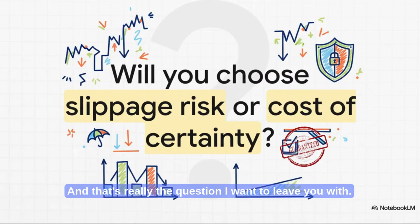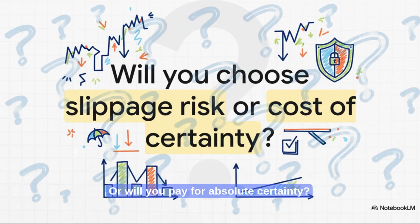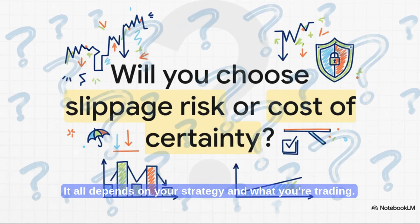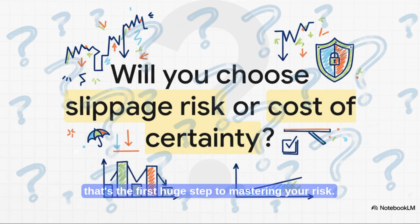And that's really the question I want to leave you with. Which will you choose? Will you accept the risk of slippage to save a fee, or will you pay for absolute certainty? There is no single right answer for everyone. It all depends on your strategy and what you're trading. But just understanding that you have this choice, that's the first huge step to mastering your risk.